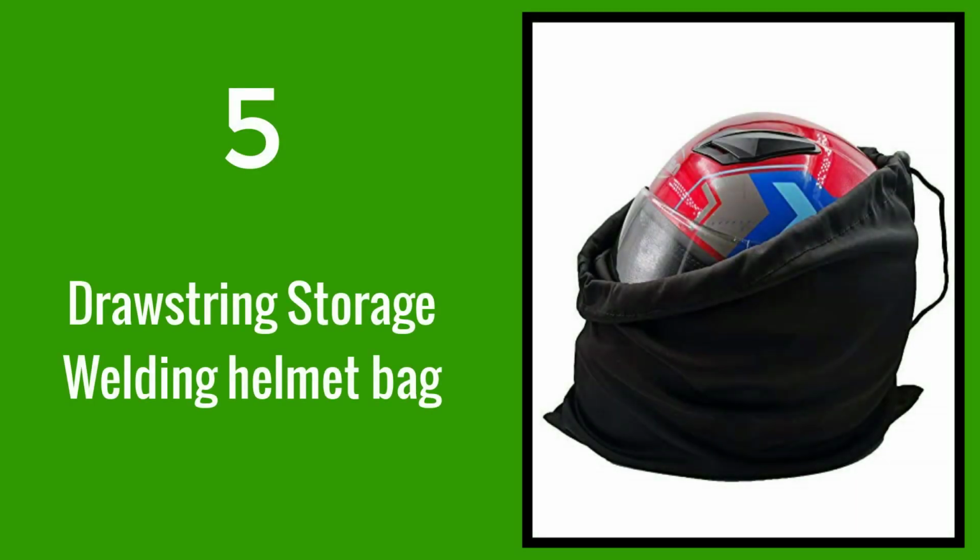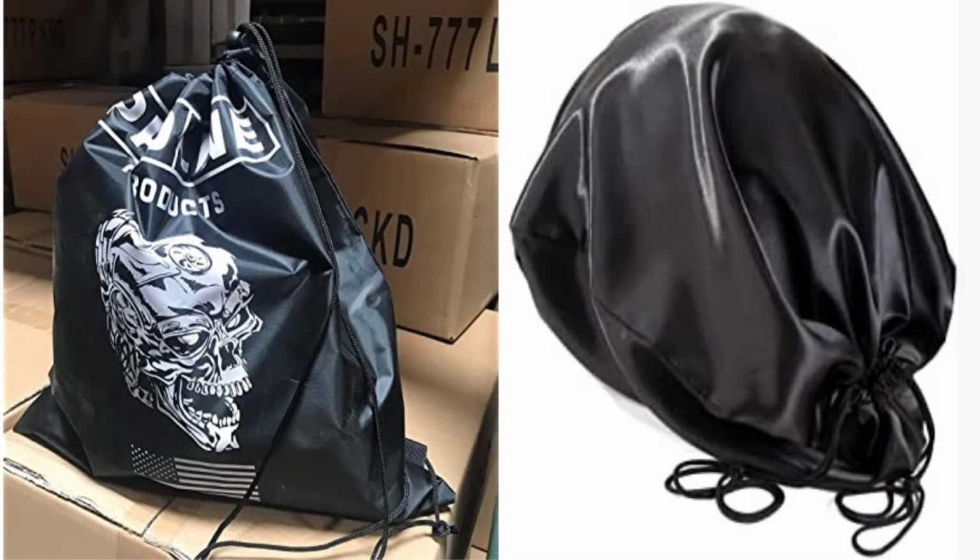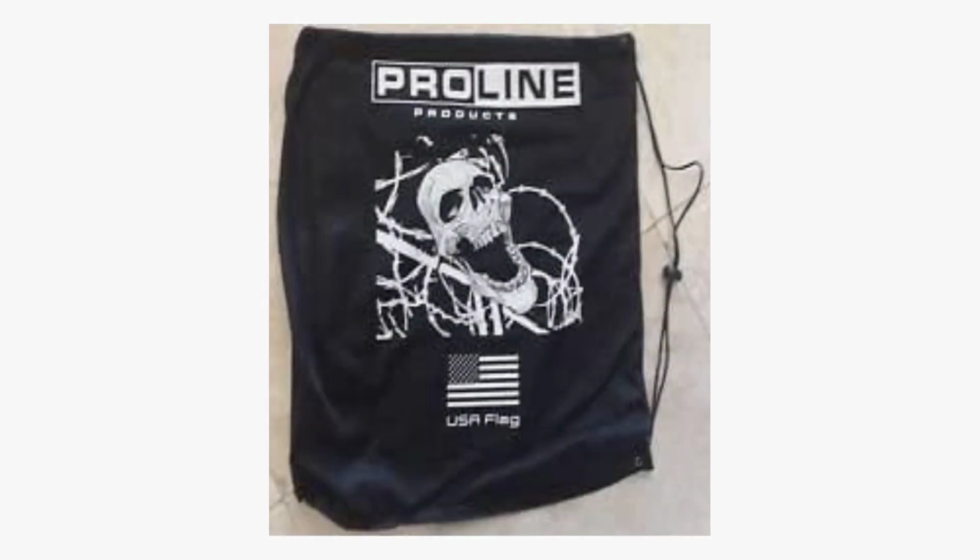Our fifth best pick, Drawstring Storage Welding Helmet Bag. Black drawstring storage bag with skull logo. Easily store your welding helmet and accessories in style. You can choose to carry it like a backpack for easy transport and free up your hands.